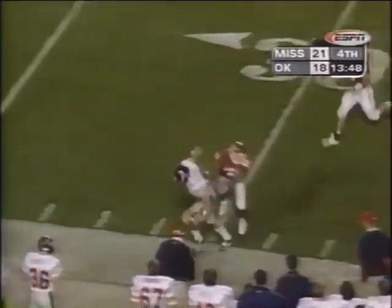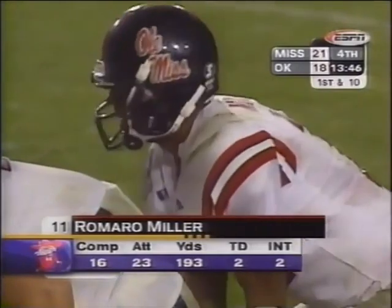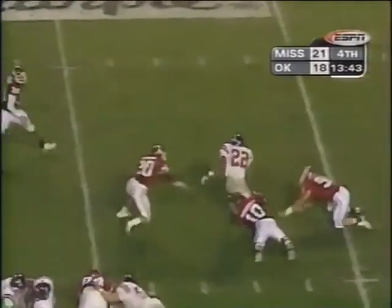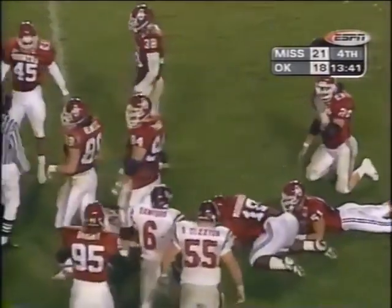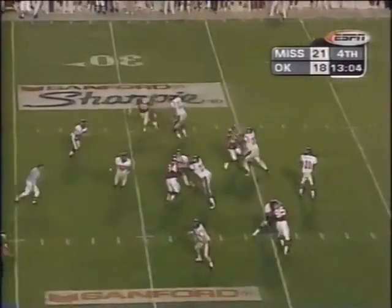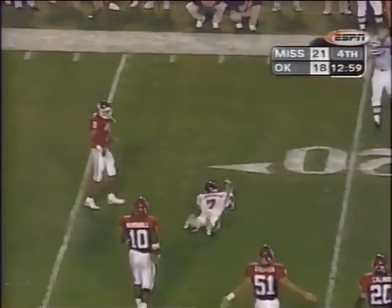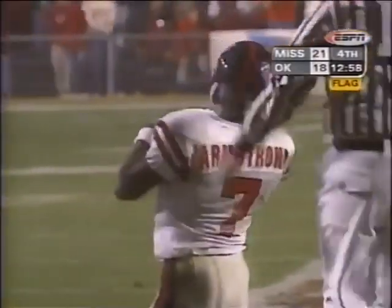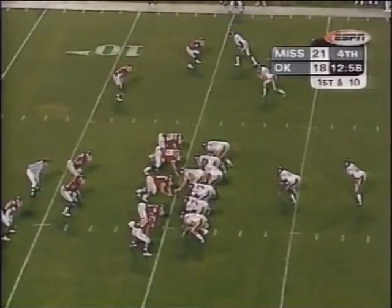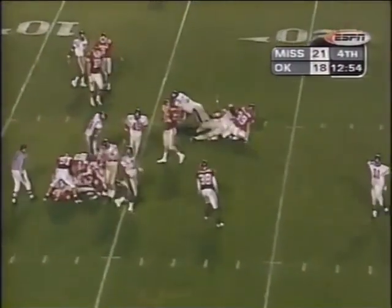Peterson. That's a gorgeous throw. Out at the 30-yard line. But Miller's had a good day. Uh-oh. McAllister gets back to the line of scrimmage. Miller. Lots of time. Tumbling, Jamie Armstrong cannot make the catch. And there's a flag. That's a 15-yard face mask. McAllister to the 14.